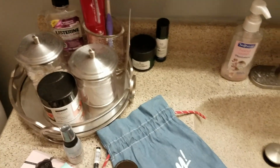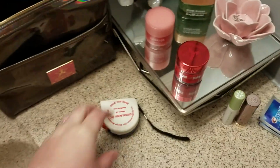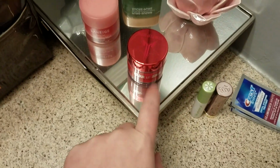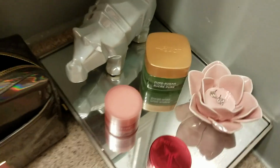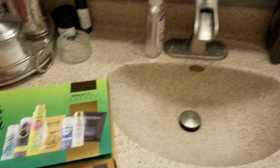Then here's my bathroom setup. It's nothing fancy, but measuring tape. I got all of this stuff at TJ Maxx, and this little rhinoceros is actually a little air freshener thingy, and then this little rose thing. But let's do a little impromptu haul while we're here.